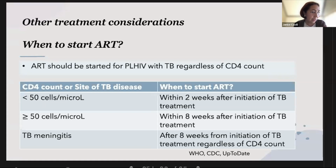Pag medyo mas mataas ng konti yung kanyang CD4 count, you can probably wait within 8 weeks after initiation of TB treatment before you start your antiretroviral treatment. Pero remember, yung sa TB meningitis, kailangan makontrol talaga yung CNS TB muna. So after 8 weeks talaga, before you can start your antiretroviral treatment. Kasi pag nagkaroon siya ng IRIS at may TB meningitis siya, medyo mas mahirap yun. Baka kailangan ma-admit siya ulit for management of increased intracranial pressure.